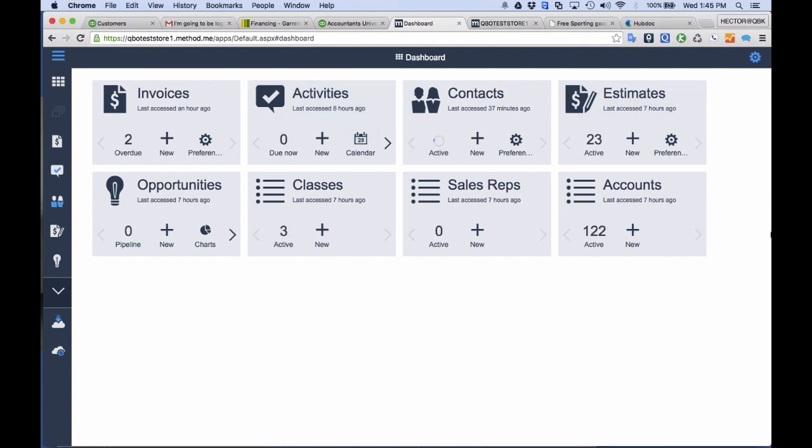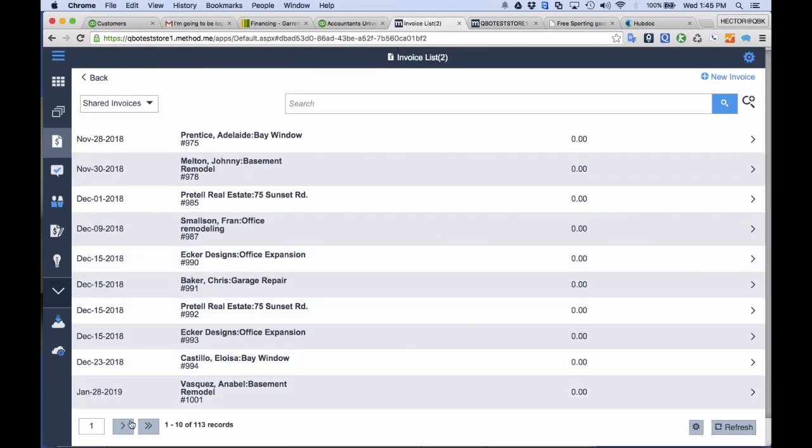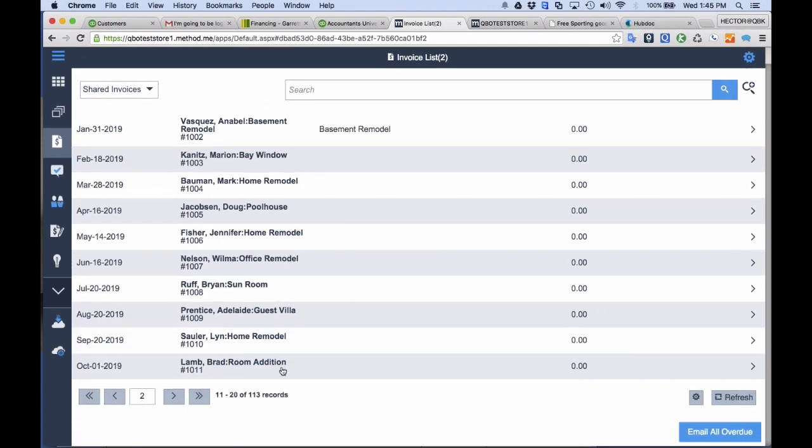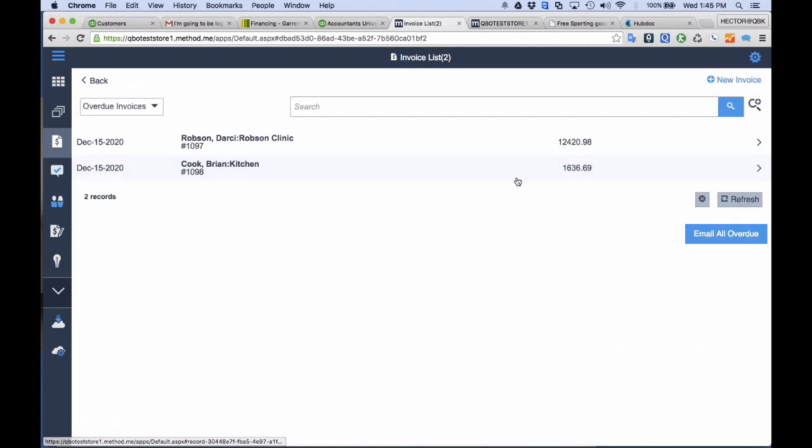So this is what the new method looks like, and I'm going to show you both, because depending on the type of clients you're working with, you may be on the old or the new. For example, here in the invoice section, I'm going to click on invoices, and these are all the invoices coming from QuickBooks. So these are all my customers, and I can just focus on the overdue invoices. There they are.